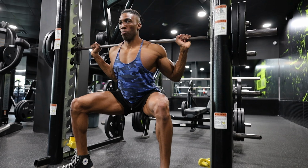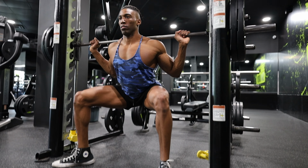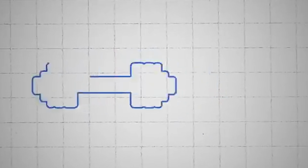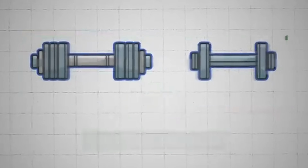People will always ask me what kind of volume to do with training, and it's either 5 to 7 reps or whether it's 10 to 12 reps, but studies show that you can still get the same results with both. Yes, guys, that's something that I've learned. Whether you're doing 10 to 12 reps or you're doing 5 to 7 reps, it really doesn't matter because those are both effective ways to build muscle.